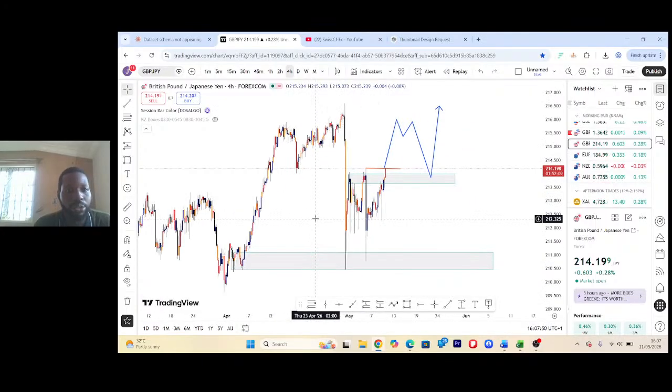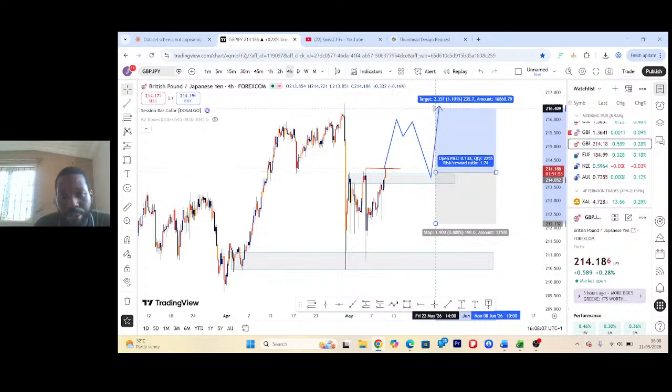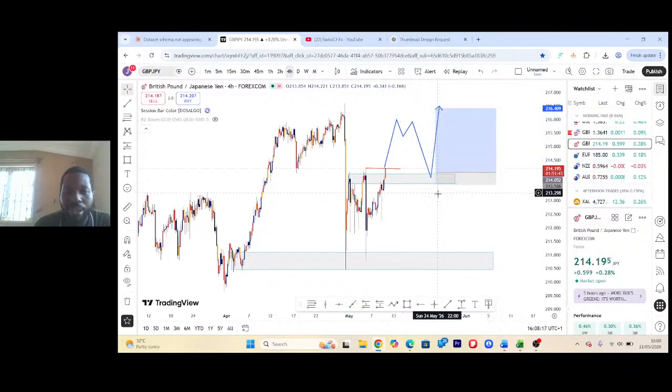That's what I'm just showing you. So this is the directional bias for GBPJPY, and if we are to take our trades from the 4 hours time frame, you actually see that this is 1:5. So the patience is actually worth it.